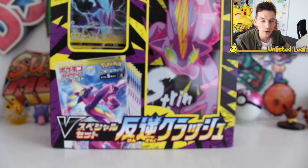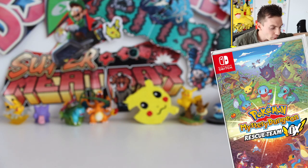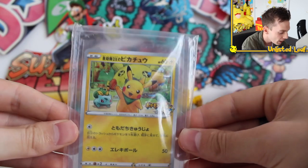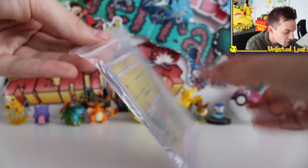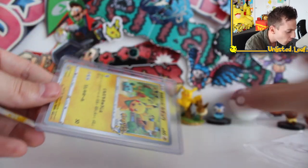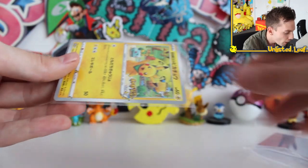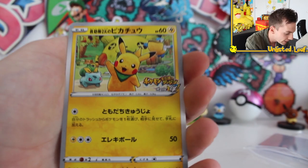but the best part about this bad boy is when you went and picked it up, and if you also went and bought Pokemon Mystery Dungeon Rescue Team Deluxe on Nintendo Switch at the Pokemon Center, you would get this promo card right here. So I had to call my buddies at Japan National Trade to pick it up, because I was obsessed. I know it's not a holo, I know it's not a V card, I know it's not anything crazy, but how absolutely incredible is this bad boy right here?